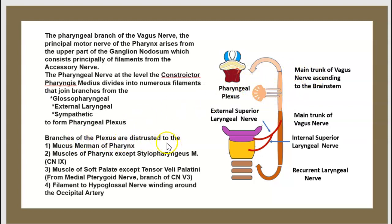Branches of the plexus are distributed to the muscles of the pharynx, except the stylopharyngeus muscle, which is innervated by the glossopharyngeal nerve, cranial nerve 9. Muscles of the palate, except tensor veli palatini, which is innervated by the mandibular nerve V3. Filament to the hypoglossal nerve winding around the occipital artery. Here's the pharyngeal plexus that gives off the main trunk of the vagus nerve.